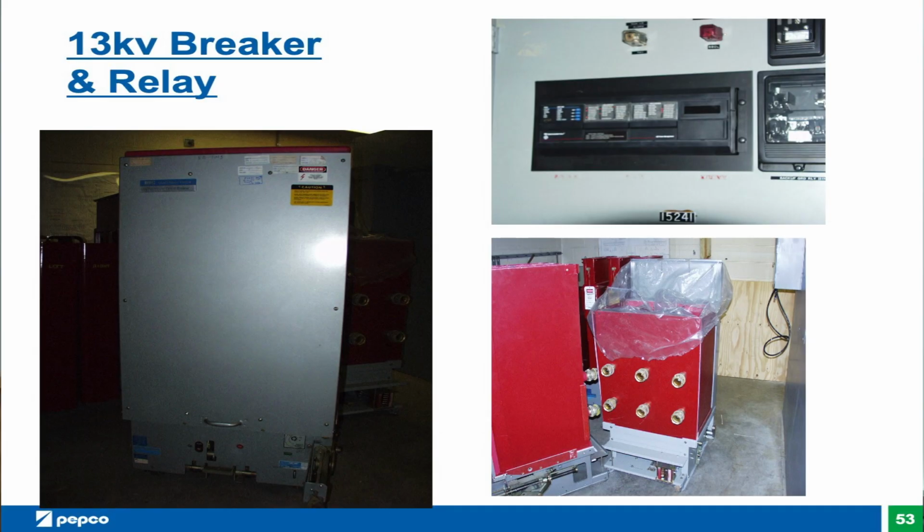The picture you see on the left here is an actual substation breaker. It's about the size of a soda machine, and it controls 13,000 volts. And that's the picture to the bottom right of the back of it. And then you've got your relay up top. What that does is actually talk to our control center with the pictures that Pete showed you earlier, where we can control our feeders and lock them out. It's actually talking to that device.